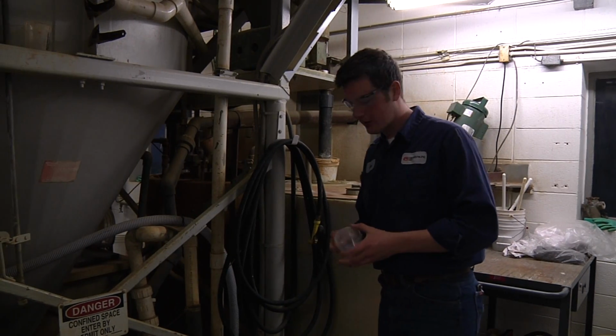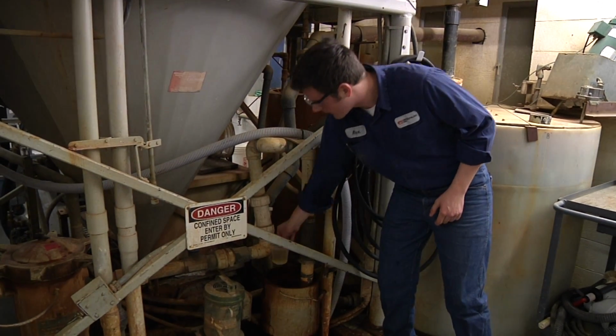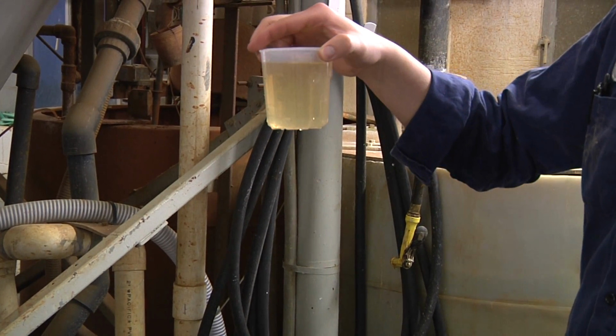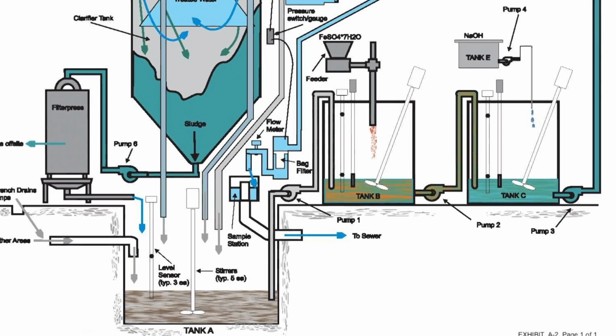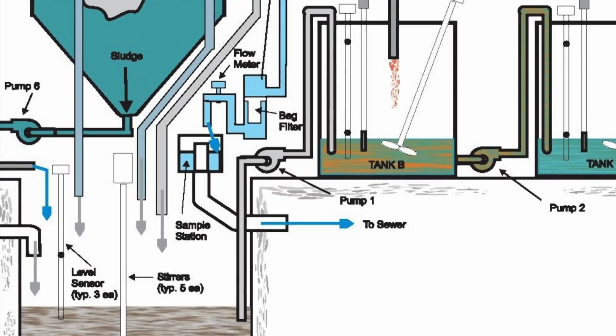So we're just going to take a little sample of the water and see what it looks like. Color is always a good indicator. Now this isn't bad. We'd like to see it clearer, but this would definitely pass our test. There you have it. The water has been purified of heavy metals and is now on its way to the State Processing Center for further purification.